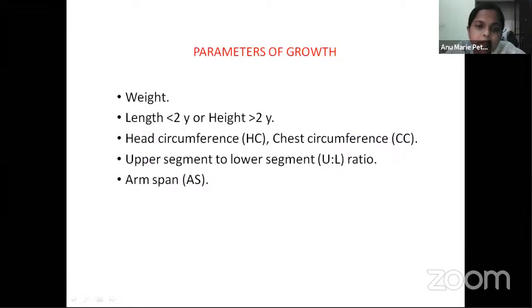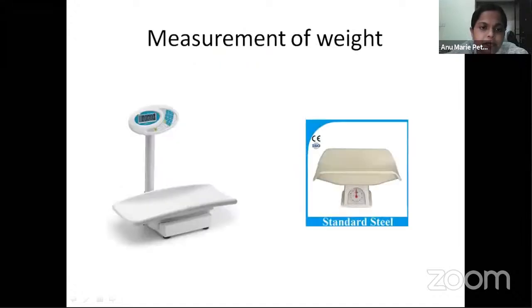Okay, so how do you measure weight? We all know that we use bathroom balances, which are not very accurate. Now we have electronic weighing machines. In a newborn or a small baby who cannot stand, we cannot use normal weighing balances. Then we have these weighing balances. Okay, so this is not an electronic weighing balance. This is an electronic infant weighing machine.